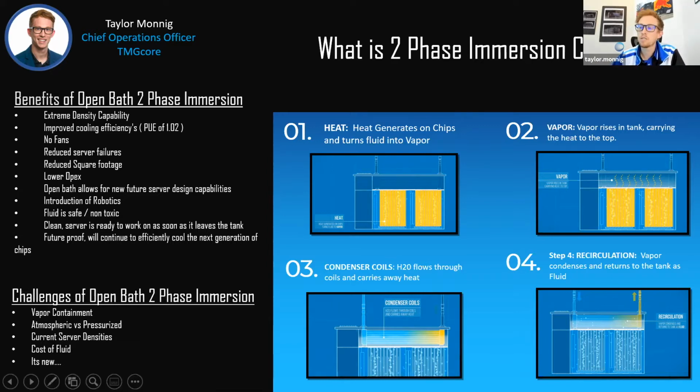As that heat is transferred into the coil, we have the water running through, and that water will take that heat out of the coil and it will make its way out to its final heat rejection. Most people are using dry coolers or water towers, just depending on the situation. So that's a very basic understanding of how the systems work.